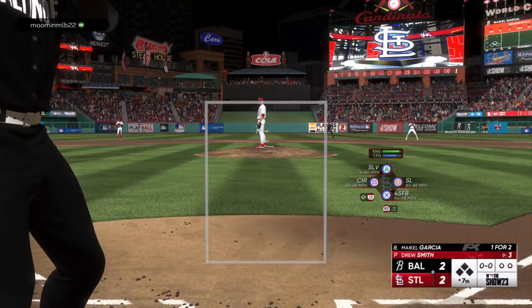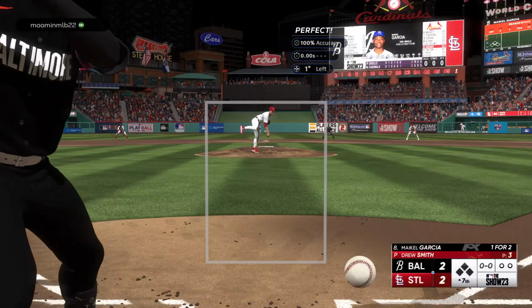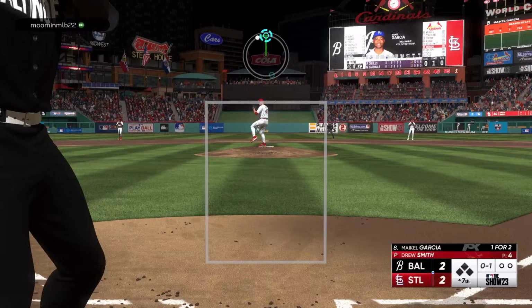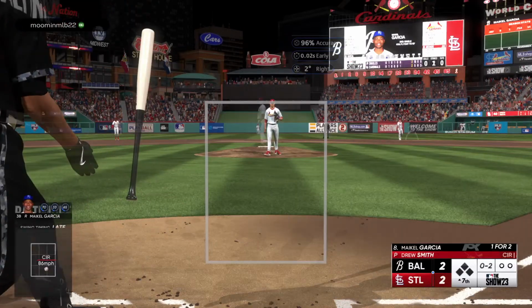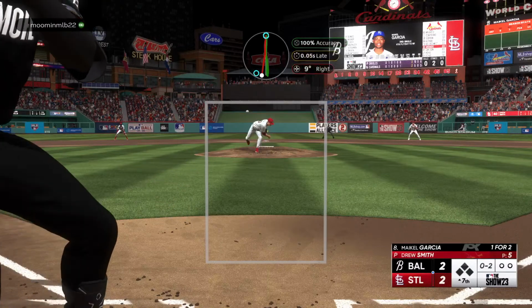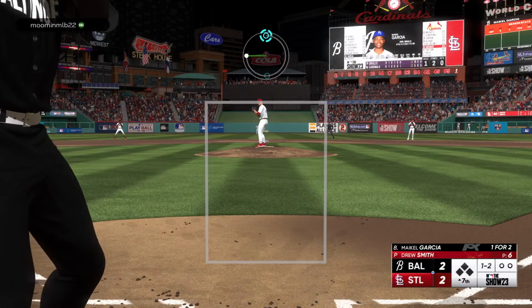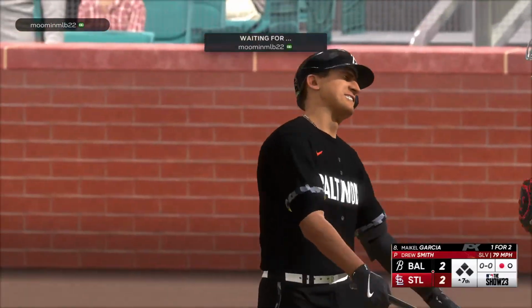We go to the top of the 7th and into the box for Baltimore, number 11. That's in for a strike. Trying to keep good speed off the bases. Right-handed reliever. That's a little bit low. Swing and a miss, struck him out.